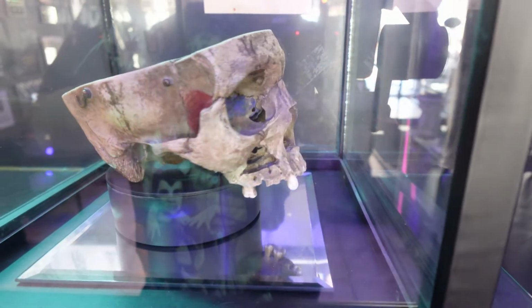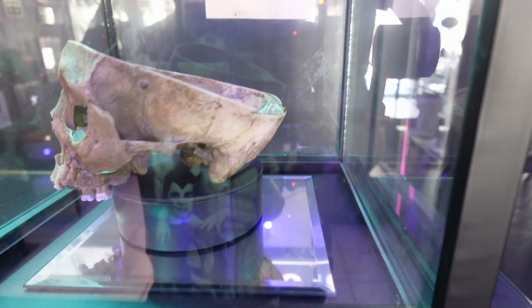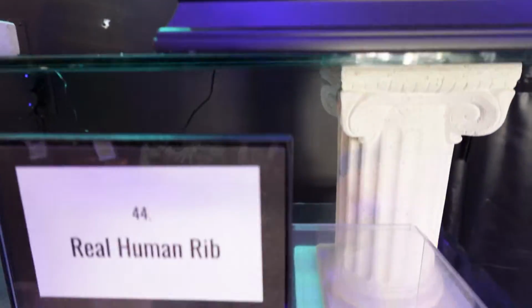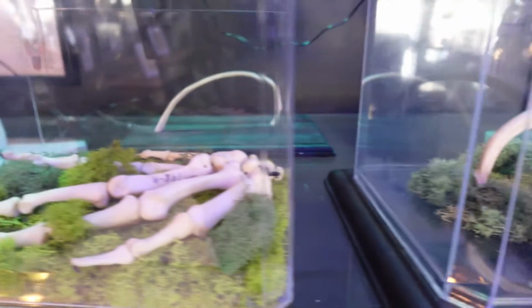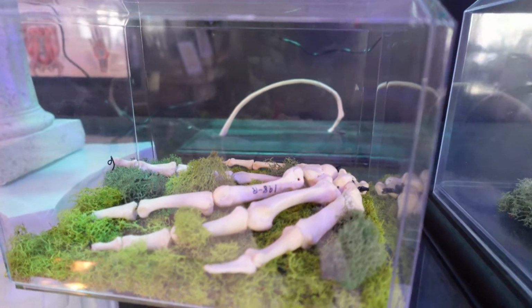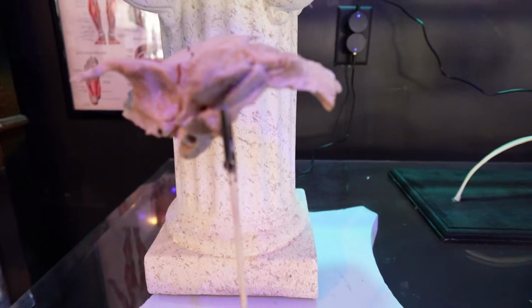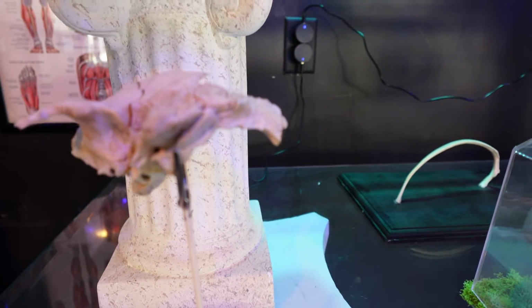A good portion of these human body parts that are here were either donated or they were used for medical purposes for studying. There's also some human ribs down here. A real human hand, in this case. And this, I believe, was part of a jawbone.